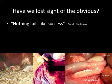But I want to take a little time and ask you, have we really lost sight of the obvious? And I pulled out a quote of my own. I guess academics kind of like obscure quotes, but here's one. Nothing fails like success. And you read that and you go, what the heck does that mean? That doesn't make any sense at all. But if we look back at all of these grotesque symptoms with fescue toxicosis, the serious ones, you know, where they're losing feet and we got 90% foal mortality.